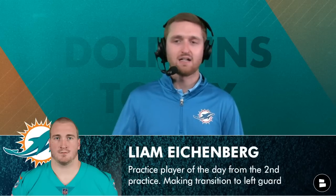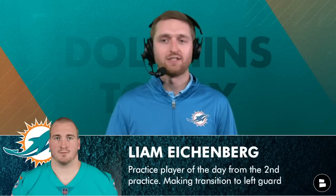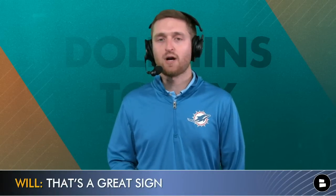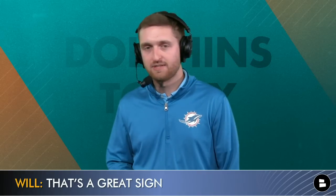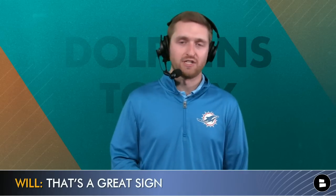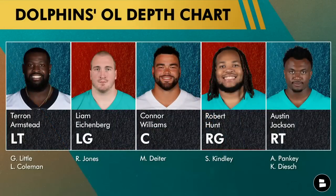So he's a starting tackle last year. Now he's making the transition to the guard position. I think it's a great sign that he was the practice player of the day, right? He struggled last year. He's playing a position that he has no experience at. So it is good that he is making strides and making improvement throughout the offseason program.